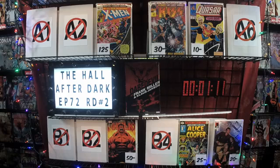Cool. We've got just about a minute left for round number 2. It's going back up to the top. Let's see what's left in the A3. It's X-Men number 106. Near mint to near mint plus condition on that great looking book. A4 is a Kiss 4-issue set from 2002, published by Dark Horse Comics, all in near mint or better condition. Issues 1, 2, 3, and 4 of Kiss.